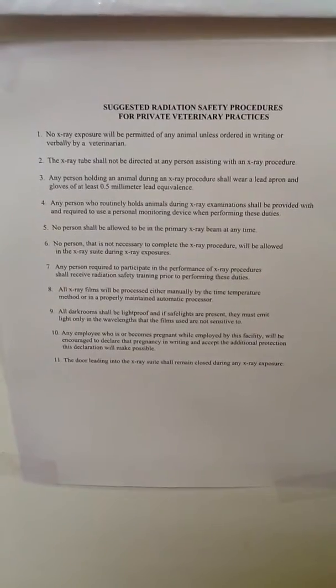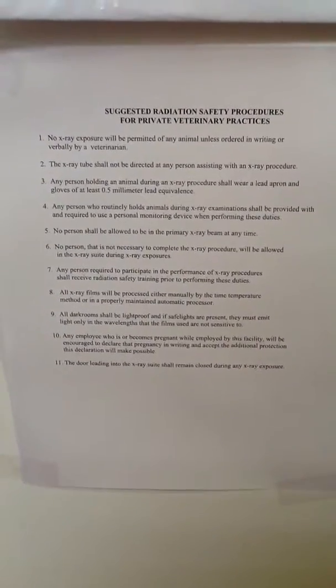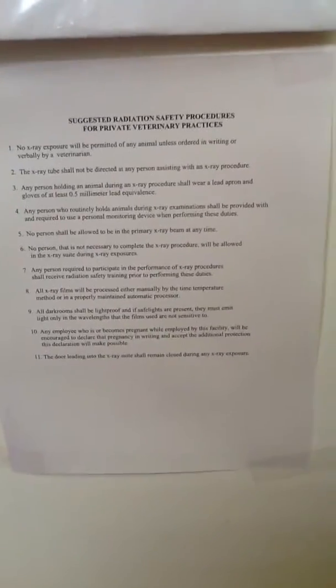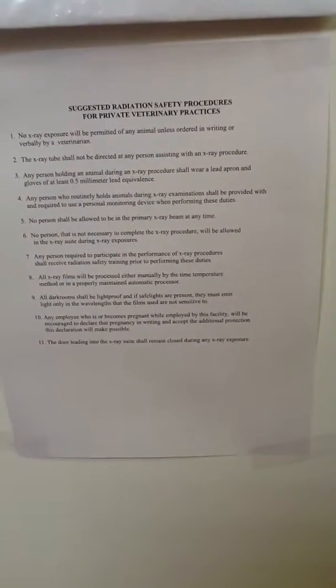All X-ray films will be processed either manually by the time-temperature method or in a properly maintained automatic processor. All darkrooms shall be lightproof, and if safe lights are present, they must emit light only in the wavelengths that the films used are not sensitive to. Any employee who is or becomes pregnant while employed in this facility will be encouraged to declare their pregnancy in writing and accept the additional protection this declaration will make possible.